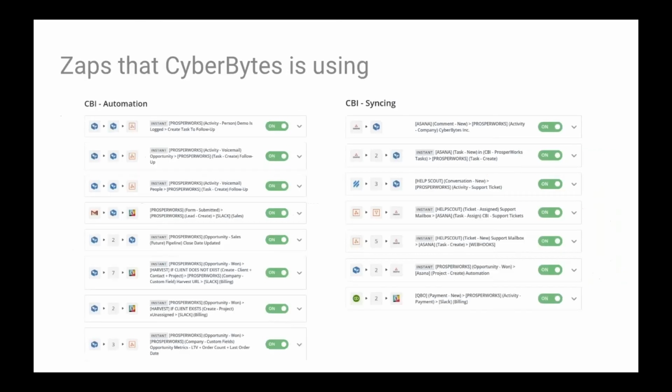So the next slide here, we just have a quick example of a bunch of different Zaps that we have set up that we're using internally with our company. I'm just going to run through a couple in here, and we're going to go deeper with some of the examples to really show you where we can best utilize Zapier and get a lot done. So for instance, an example is you can have it add a lead or a contact in ProsperWorks after filling out the form exactly as Kim had showed us, and it works great.